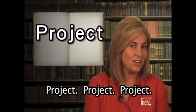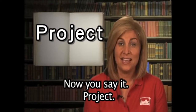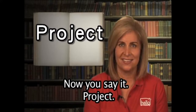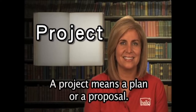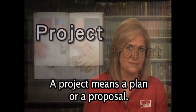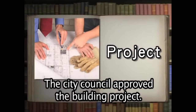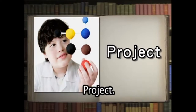Project. Project. Let's say it together, project. Now you say it, project. One more time, project. That's right. A project means a plan or a proposal. The city council approved the building project. The child had a special project for his science class. Project.